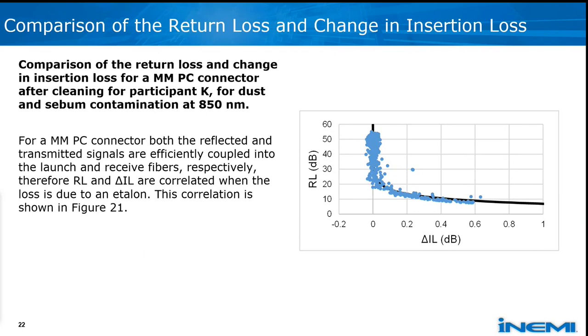Because of energy conservation, the sum of the reflected power and the transmitted power is equal to the incident power. In the case of a connector polished perpendicular to the fiber axis, you get all of that light reflected. You can look here at the solid black curve showing energy conservation. We're using units of dB, so it's not a linear curve, but if the sum of the powers is equal to the incident power, we'd expect the points to lie on that line, and indeed many of them do.